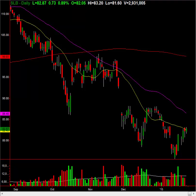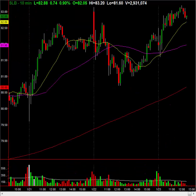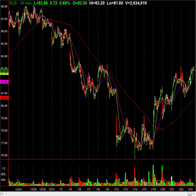I want to bring to your attention an inverse head and shoulders on an intraday time frame on Schlumberger, SLB. What we're going to do is flip over to the 10-minute chart here on SLB, and you're going to see very clearly a head and shoulders inverse pattern. What kind of action is an inverse head and shoulders? It's a bullish pattern formation.